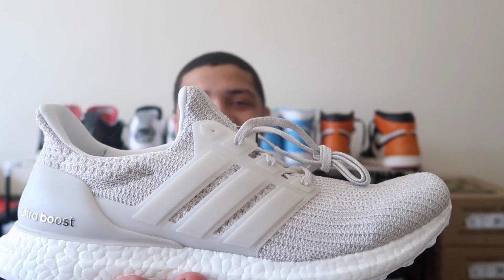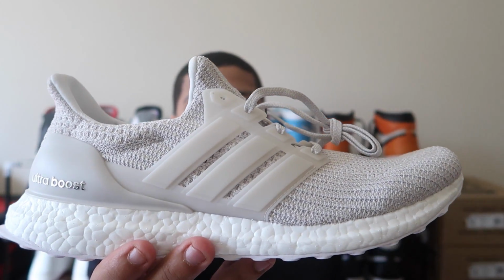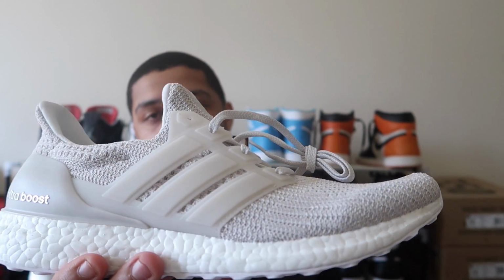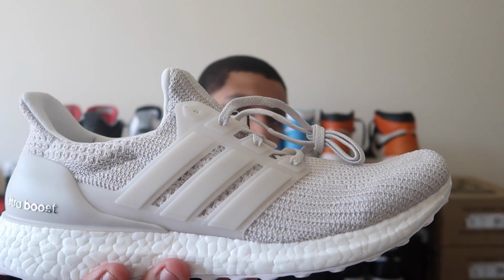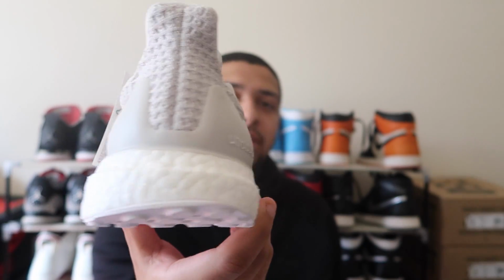This is clean. It's nowhere near as good as the 1.0 in terms of color, but it looks pretty similar. And I'm not paying $600 for a DS pair of Ultra Boost, so I might as well just get the 4.0s and be happy with that.